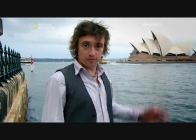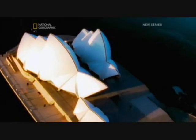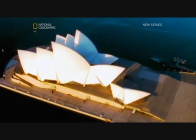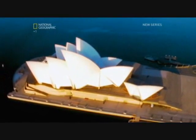It's certainly not just a boring box around the stage. In fact, it's one of the most famous buildings in the world. This building has such a famous shape that you could draw it on the back of an envelope and almost anyone would recognize it.